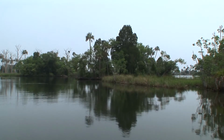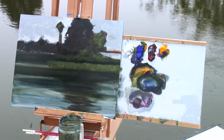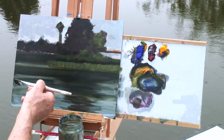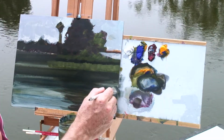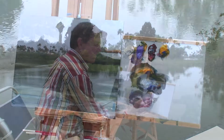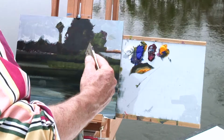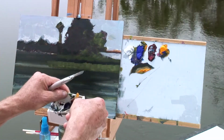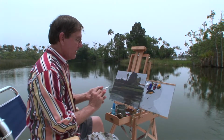This painting looks very dark right now, as do most of my paintings when I first start. But I like to work from dark to light, so I'll put in all these darks first and put the lights over them. Get rid of this dry paint. Carry this little box. There, now I have a fresh start.